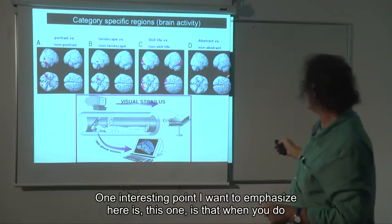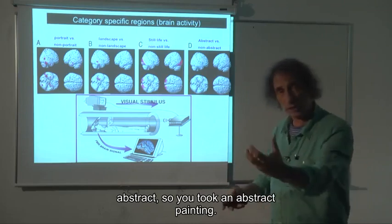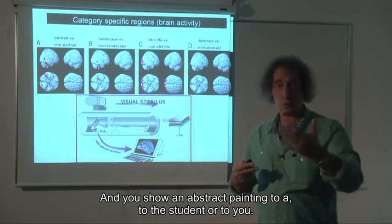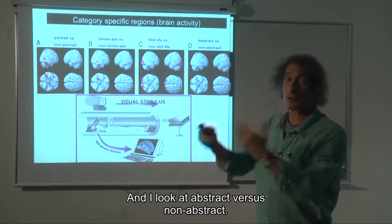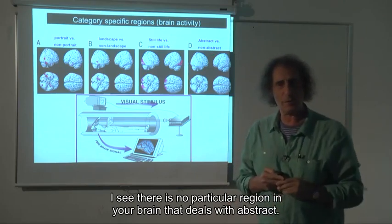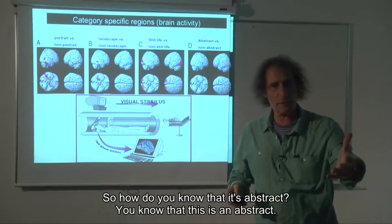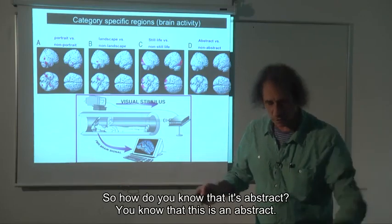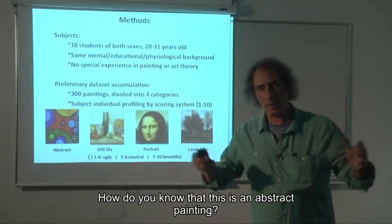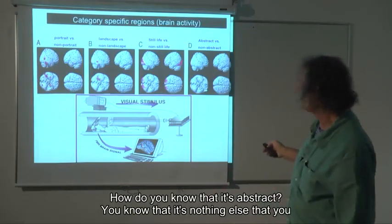One interesting point I want to emphasize here is that when you show an abstract painting to the student, and I look at abstract versus non-abstract, I see there is no particular region in your brain that deals with abstract. There is no abstract region in your brain. So how do you know that this is an abstract painting?